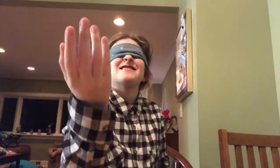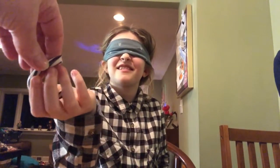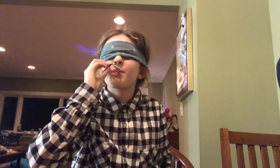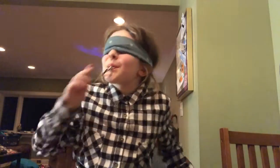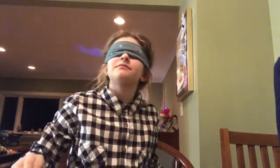Okay, flavor number two. Go. Chocolate. Oreo. Tootsie Roll. Oreo. Yeah. What? It does not taste like an Oreo. It does taste like a Tootsie Roll. Flavor number three. Yeah, it tastes nothing like an Oreo. It tastes like a Tootsie Roll.